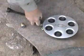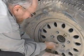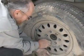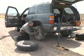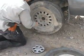As soon as you get the tire back on, go ahead and put a couple of nuts on. Don't bother tightening them up yet. Just get a couple of them on there so the wheel's on there again in case that jack goes out. That way, at least you got a wheel on it.